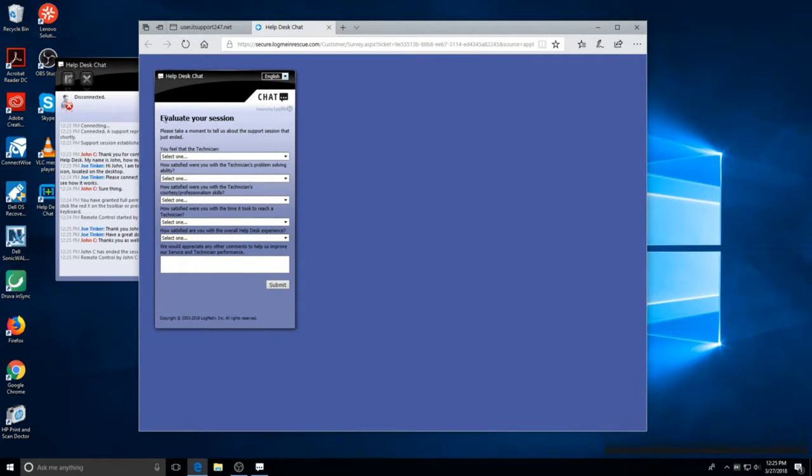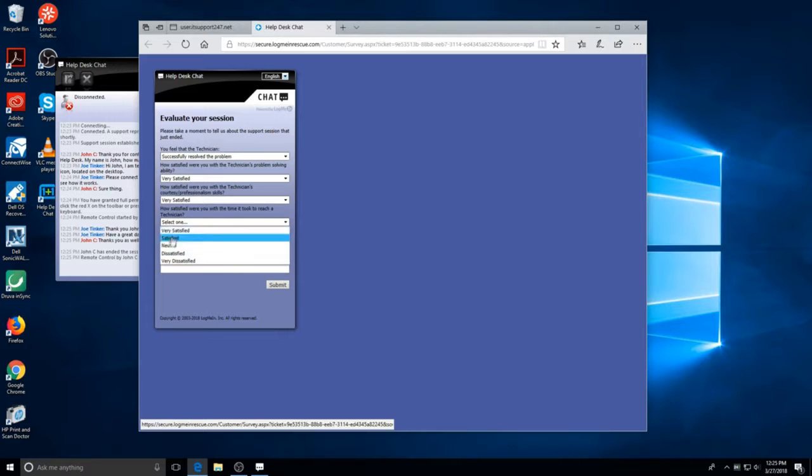Now, it's time to evaluate the technician. I think he did a great job, so why don't we go through and give him some satisfactory remarks. This is great because it allows us to see where our help desk technicians are doing really well, and some of those who might need some more training on certain areas and issues that they encounter on a daily basis. So be sure to fill this out.